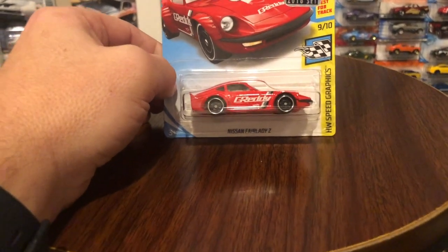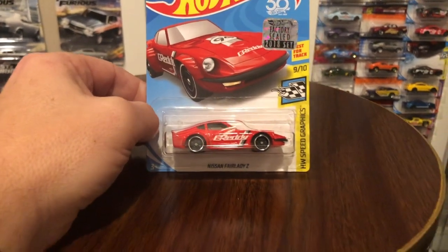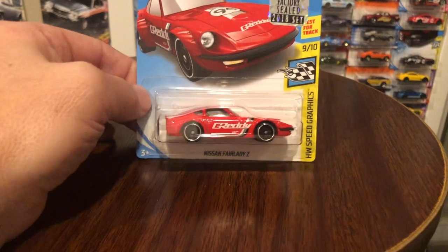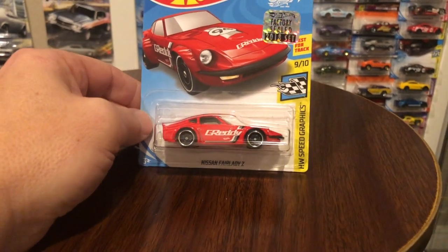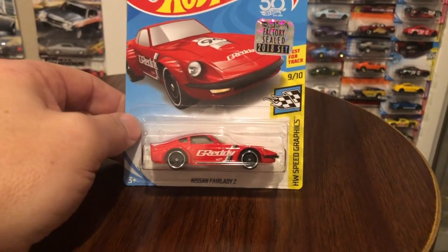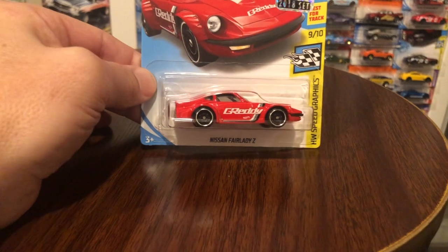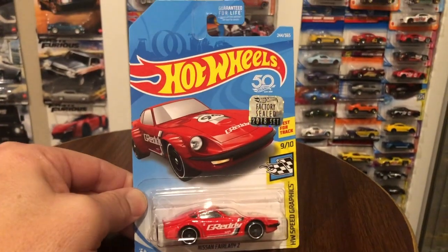I got some buddies that are still in Japan that work for a tuning shop called Doluk, and they specialize in working on Nissans and specifically Fairladies. So shout out to the guys at Doluk, but definitely love this one. I love the Greddy. It's not in normal Greddy colors. Greddy's usually going to be in the white, but it's kind of cool to see it in this red. Really awesome.